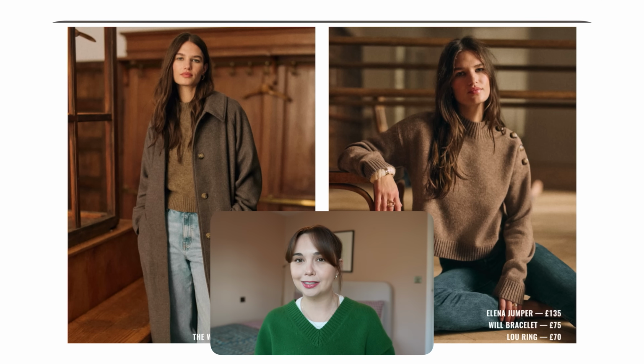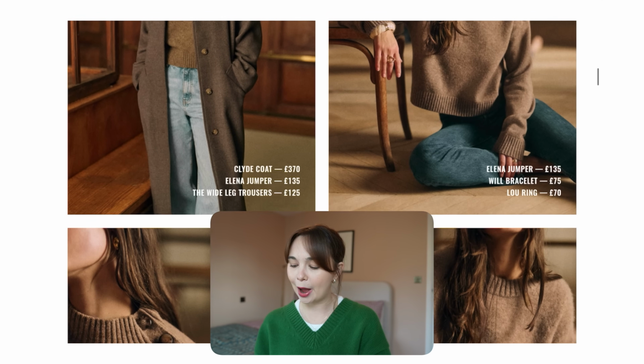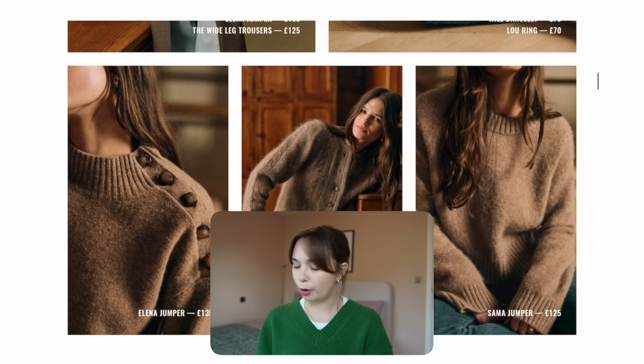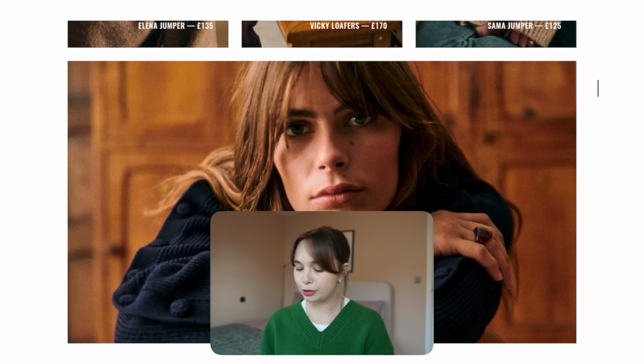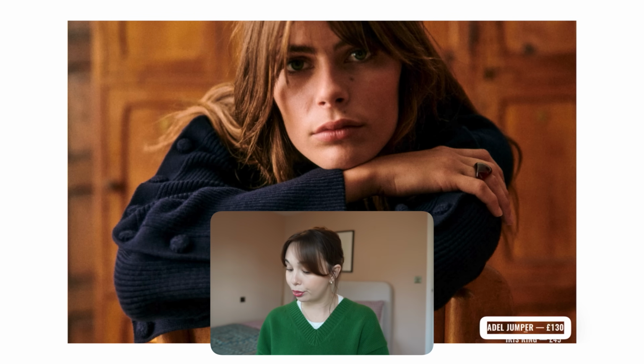Interesting that they've just suddenly started using yak wool. I wonder why that is. Because they have new suppliers, but it's not material I've ever come across before from other brands. So I don't know if it's rising in popularity or if there's a reason for that, but interesting. I would love to hear your thoughts.